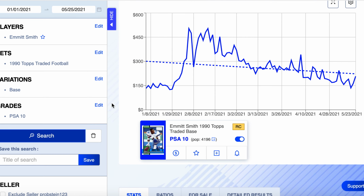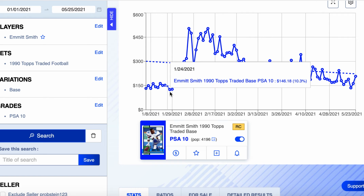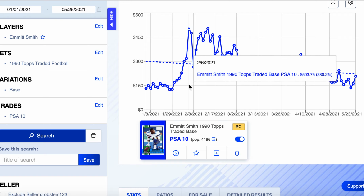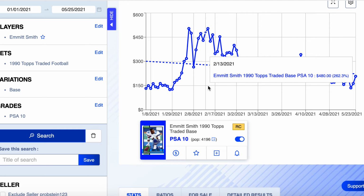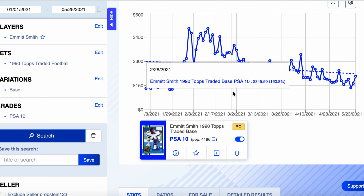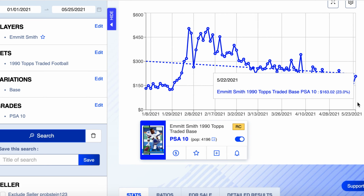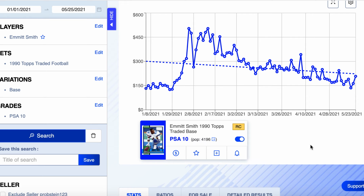About where this card is at, because when it started the year, it was at about $150, $175. And it spiked all the way up to 500, and several sales around the 500 mark there for a decent stretch. And it went down. Here's some 300s, 400s. It's been going down, down, down, down. Now this is Emmett Smith, the all-time leading rusher in football history. Has 2 or 3 rings? All-timer, for sure. And those are good cards to buy, in my opinion.